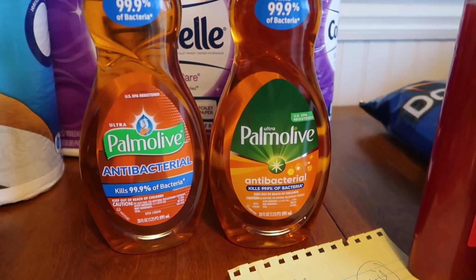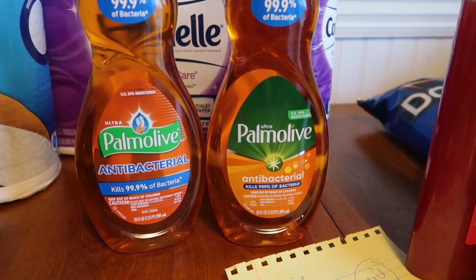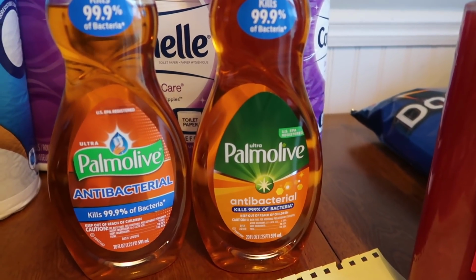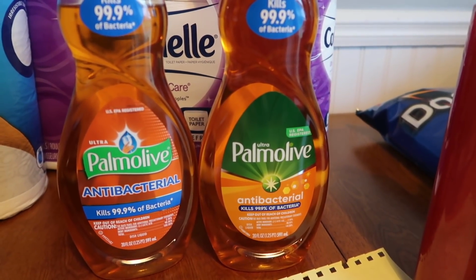Don't think we haven't noticed, Palmolive. So what I did, guys, was I threw in a $4 store coupon. I paid 98 cents and then got back $2 of Walgreens cash for buying the 2.